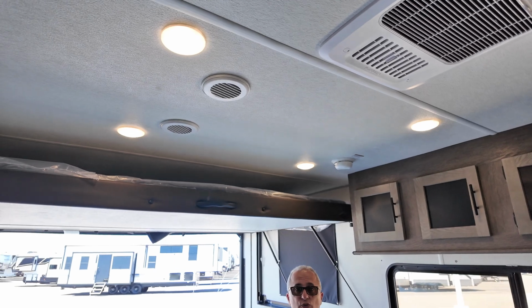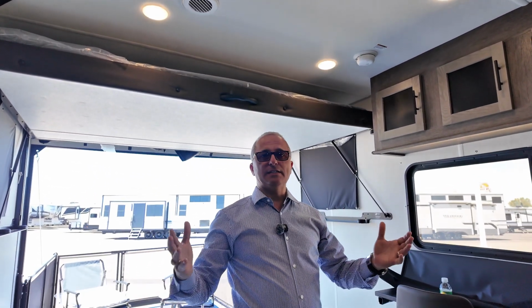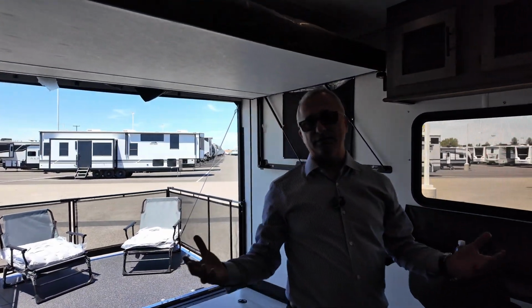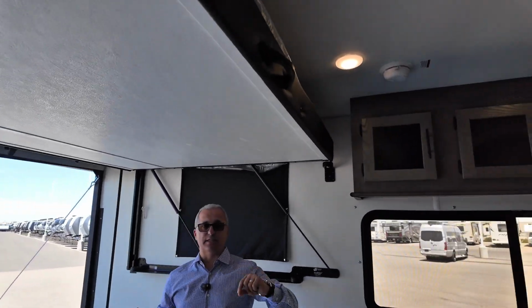Now, the trend for the 2026 Cherokee Wolfpack or the Cherokee Grey Wolf is a king size bed on their travel trailers, and we've seen a demand from people who like to have a king size bed. So the 2514 comes with the king size bed.